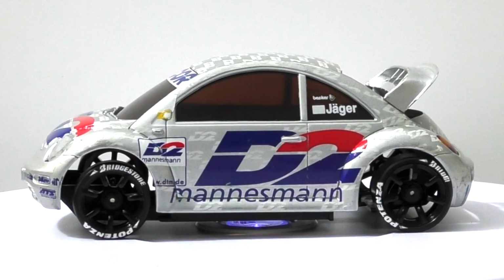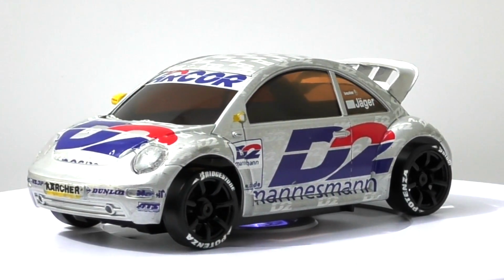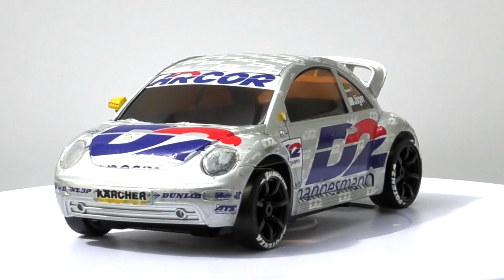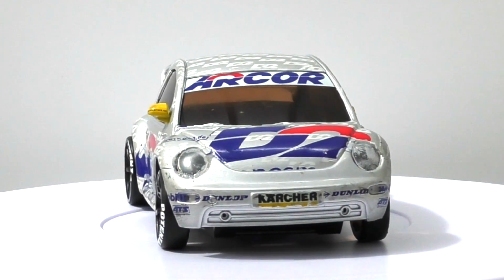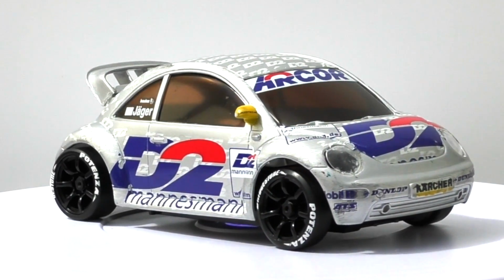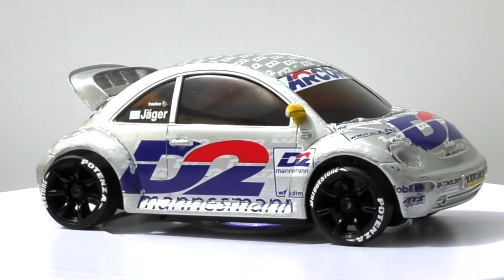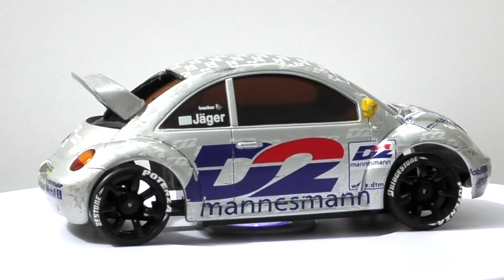Try doing my own chrome kind of look, inspired by some of the Mini Z cars. But yeah, I've got a yellow Beetle. I'm going to turn that into a Rockstar. I've got Rockstar decals, so I'm going to do it quite similar to the actual Rockstar Beetle car. That's a real rally car. So yep, that's the idea with that.